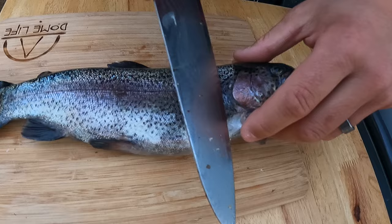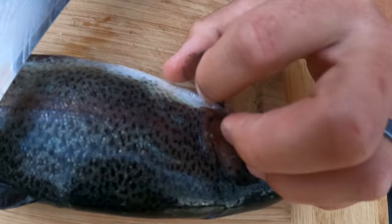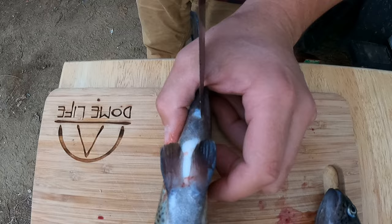So you're going to come behind this fin here, and you're going to cut like this behind the fin. You're going to do a V shape, because then on the back side, you're going to flip it over and come behind this fin right there, right behind the gills. See that little bump right there? Yeah. That is where it uses the bathroom.